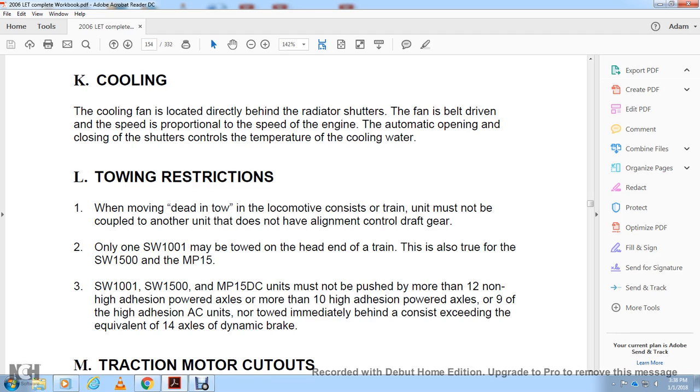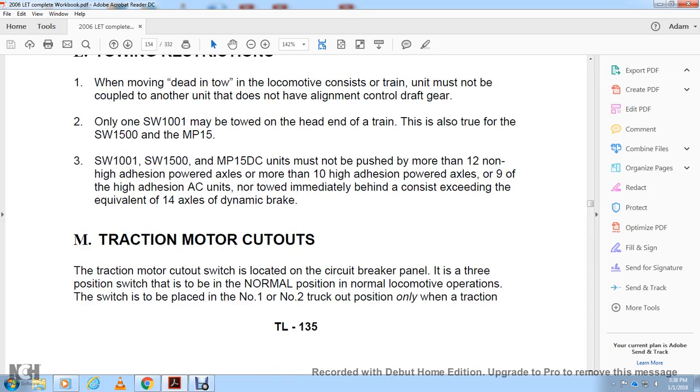SW100, SW1500 and MP15 DC units may not be pushed more than 12 non-adhesion power axles, or more than 10 high adhesion power axles. High adhesion AC units not towed immediately behind the consist, the equivalent of 14 axles.